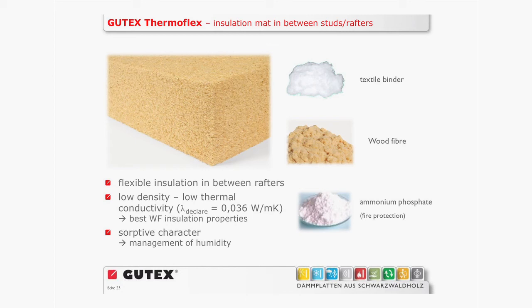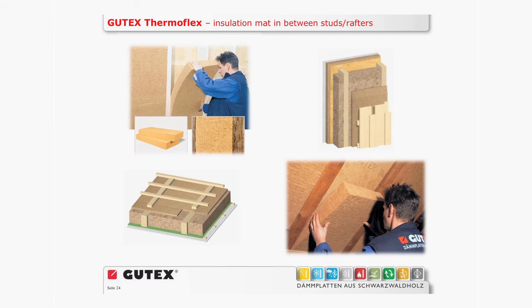Then the loose mat is also brought under thermal conditions, and the external phase of this bicomponent fiber reacts and sticks the wood fibers together, and this board remains flexible, so you can press it and it ideally fits the hollow space in between rafters or studs. It also has an absorptive character. It's mounted like this. You see, it's not a board, it's a mat. Yeah, it's flexible, maybe easily cut and brought in.